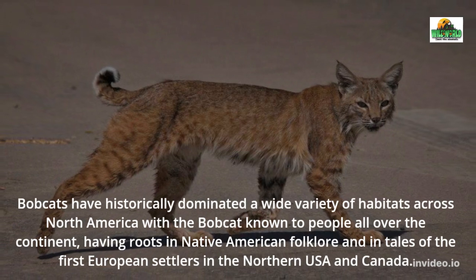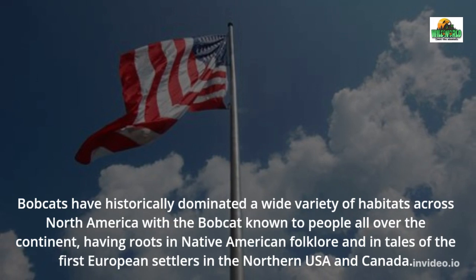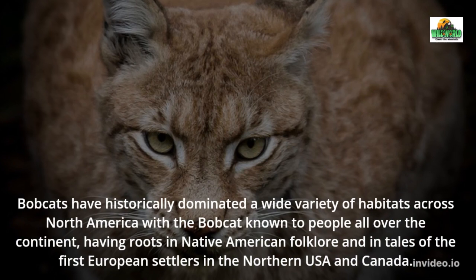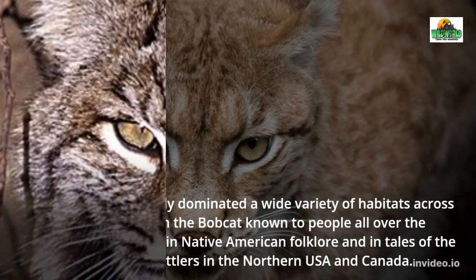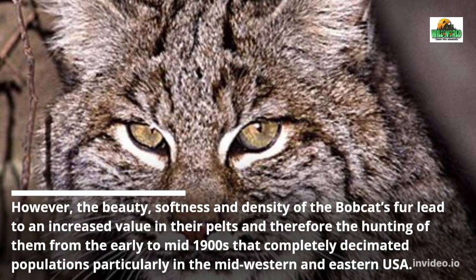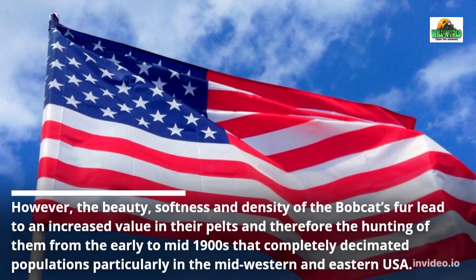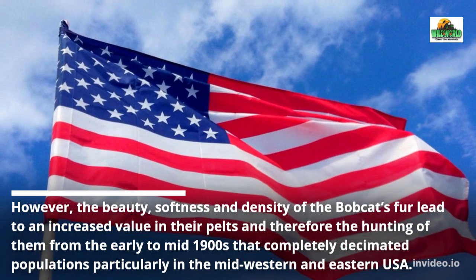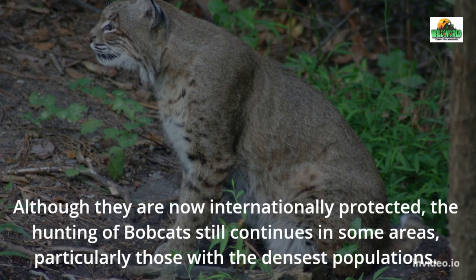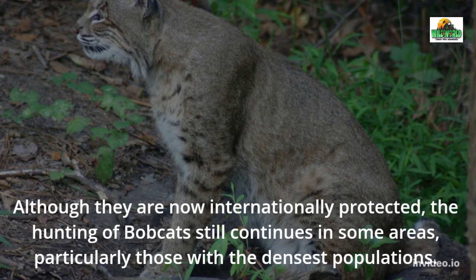Bobcats have historically dominated a wide variety of habitats across North America, with the bobcat known to people all over the continent, having roots in Native American folklore and in tales of the first European settlers in the northern USA and Canada. However, the beauty, softness, and density of the bobcat's fur lead to an increased value in their pelts, and therefore the hunting of them from the early to mid-1900s that completely decimated populations, particularly in the Midwestern and Eastern USA.